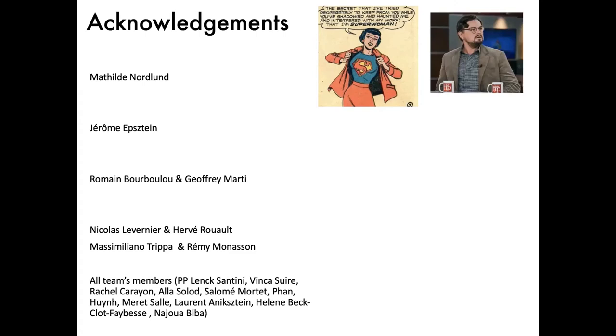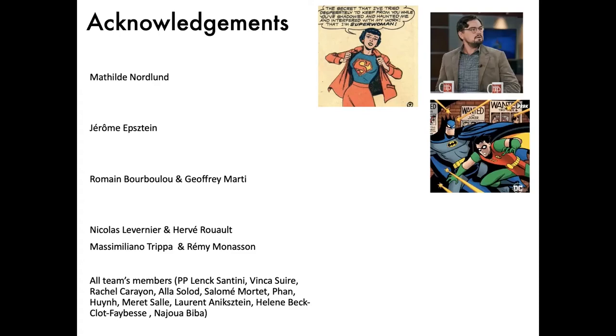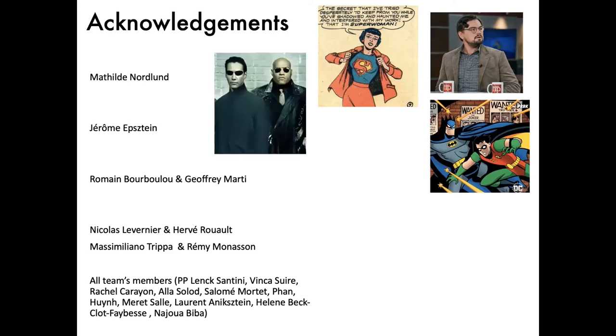Also, Jérôme Epstein, the team director, was co-supervising this work. Romain Bourboulou and Geoffrey Marty: Romain Bourboulou was a former PhD student in our lab and Geoffrey Marty a former postdoc. Romain actually started this work, and we are still using lots of their code to analyze our results. Also, we have a collaboration with Hervé Rouault.